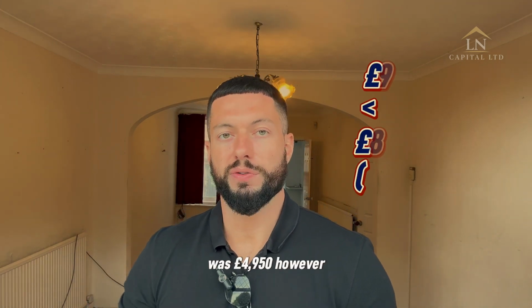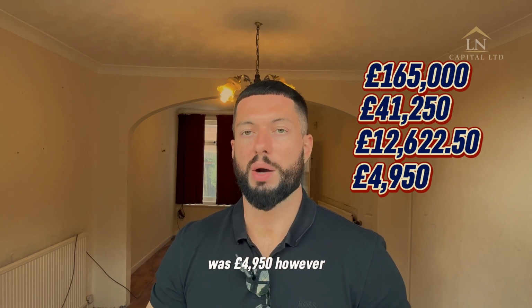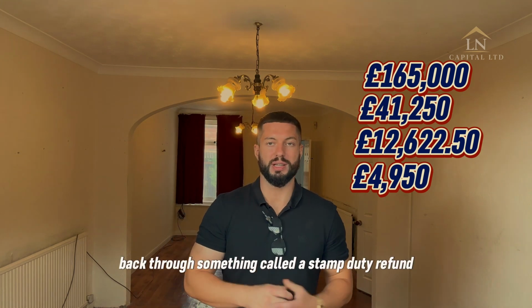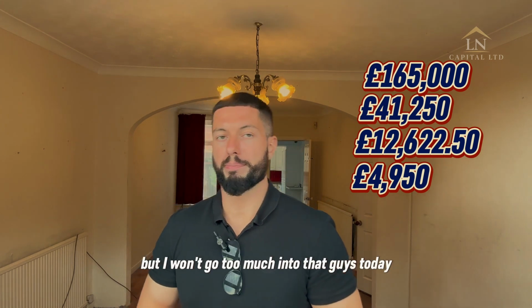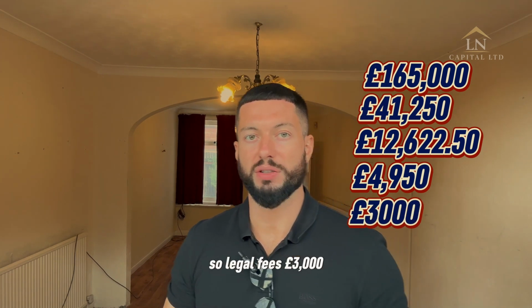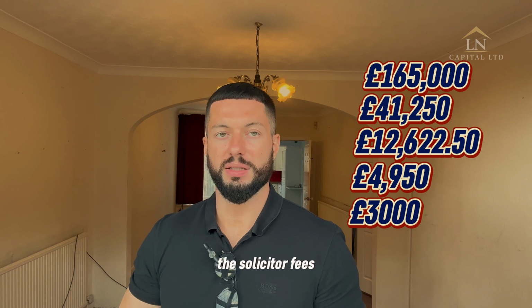So stamp duty was £4,950. However, we do have a way of potentially getting that back through something called a stamp duty refund, but I won't go too much into that today, guys. So legal fees, £3,000. That's for the solicitor fees.